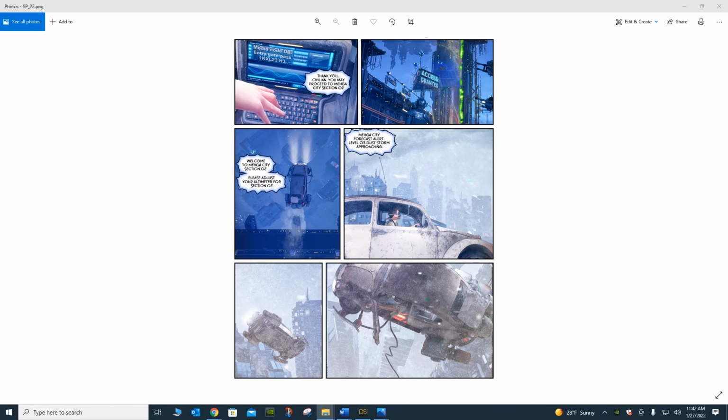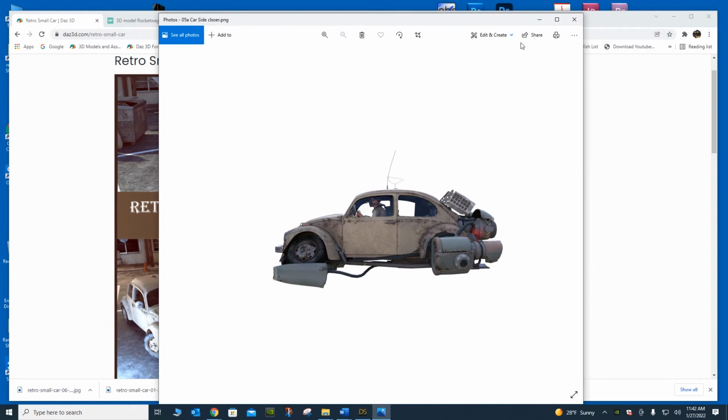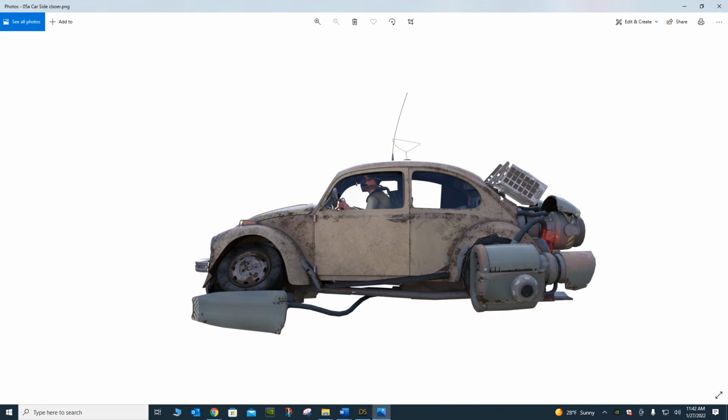What else do we have? Side shot. Whoops. Let's take a look at the side shot. This is the side shot. I reversed this, obviously. Or did I? I don't think I did. Maybe I didn't. I thought I did. But this is him speeding along. This is that side shot.